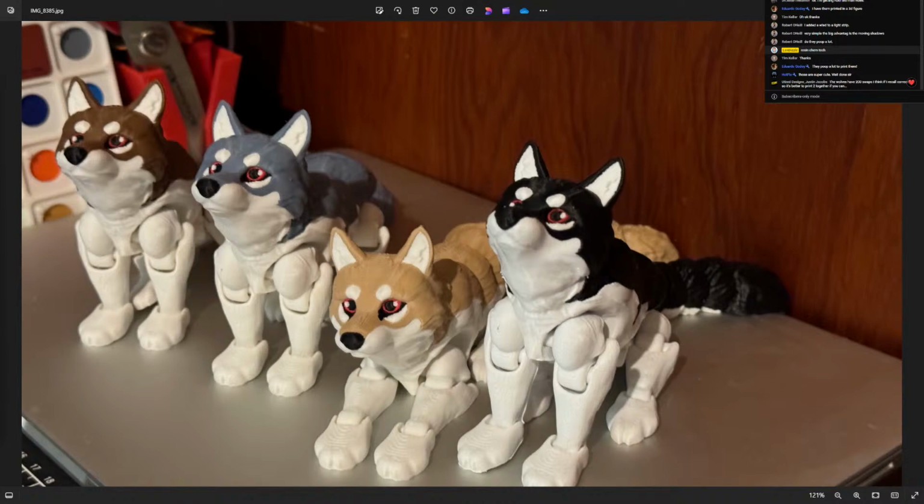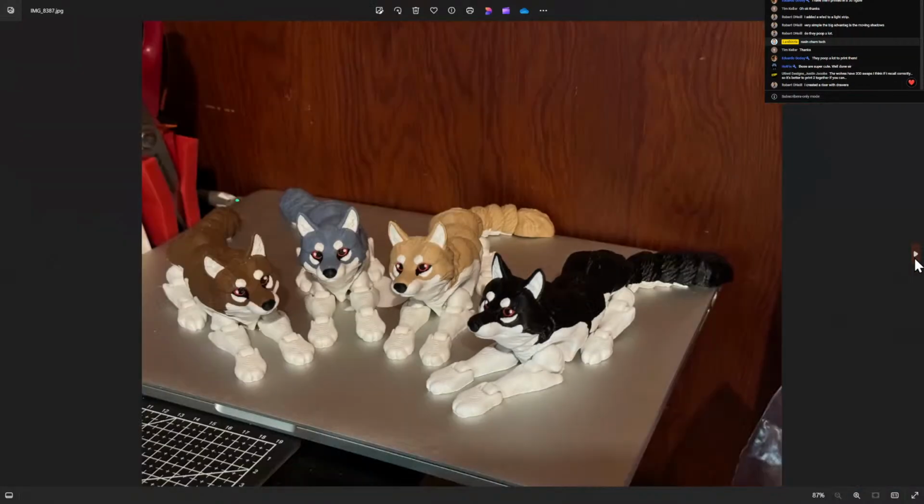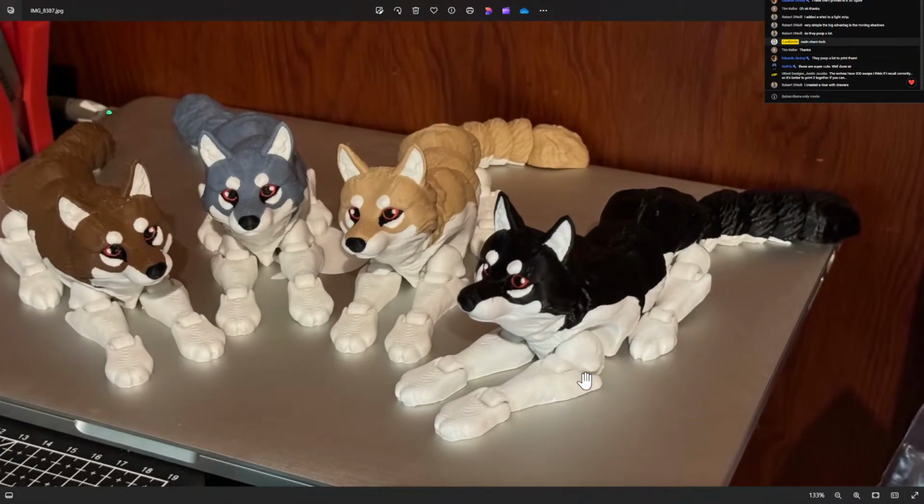The wolves have 200 swaps. If you recall correctly, that's a lot. It's better to print two together if you can, yeah. The more you can do at a time, the better with all the color changes. Yeah, those just look really cool. And there you get a good shot of the articulating tail. Really cool colors, these brown ones too. Makes it look really cool.